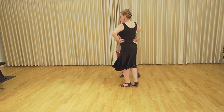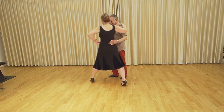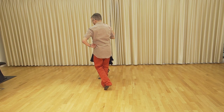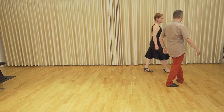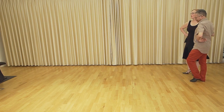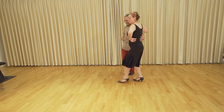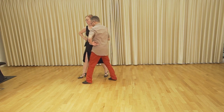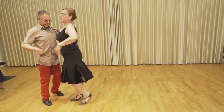So from here we take the second part of the turn. Lady starts left, gentleman starts right, one mazurka step, and now I turn around and I change hands again. Step and cut. And so we can continue this way, we'll do a couple of them. 4, 5, 6. Mazurka, polka, step, mazurka, polka, step, mazurka, polka, step, mazurka, polka, step.